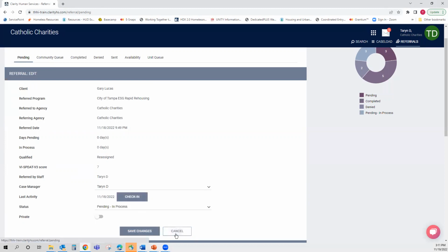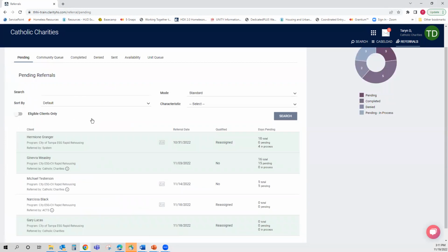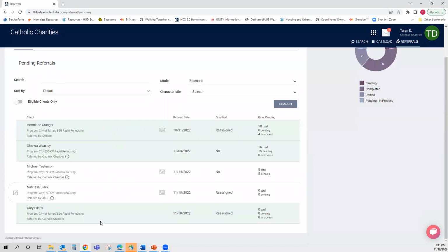One thing I want you to notice with this pending tab is the different color. I don't know if you can really see, but there are 3 of them that are a light green color, and 2 that are white. Those in green means that they're in status. At this moment, the case managers are working with them or looking at the documents to determine if they are actually eligible for the City of Tampa ESG rapid rehousing.